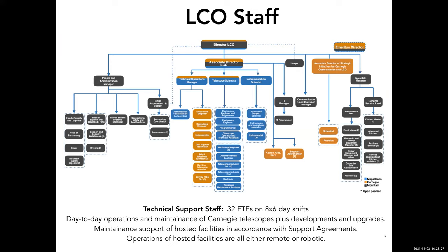In terms of the staff at Las Campanas Observatory, we have a staff of about 100 people. The technical support staff that is mainly concerned with the operations and maintenance of telescopes, instruments, et cetera, is composed of 32 FTEs, and our people work on 8x6 day shifts. So they spend 8 days, 7 nights at the mountain, then they go home. We have 2 shifts that alternate, and so we constantly have people on the site.